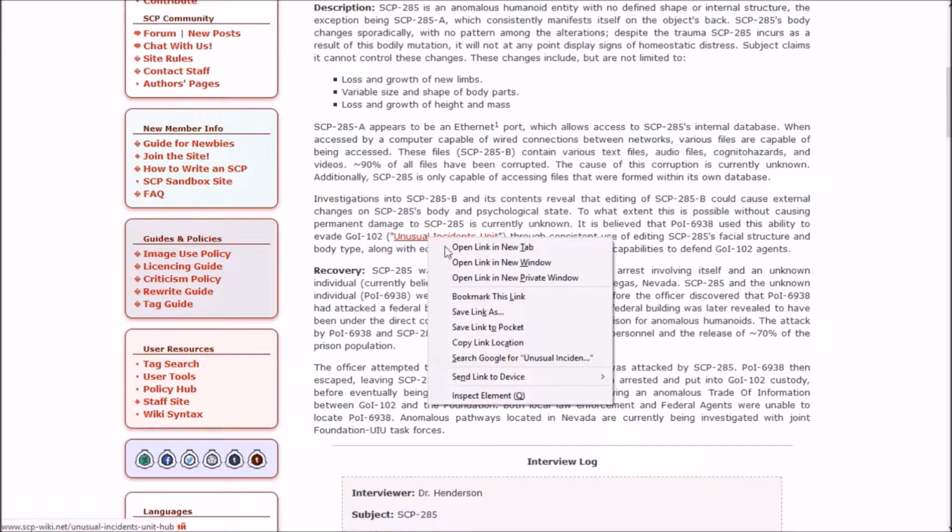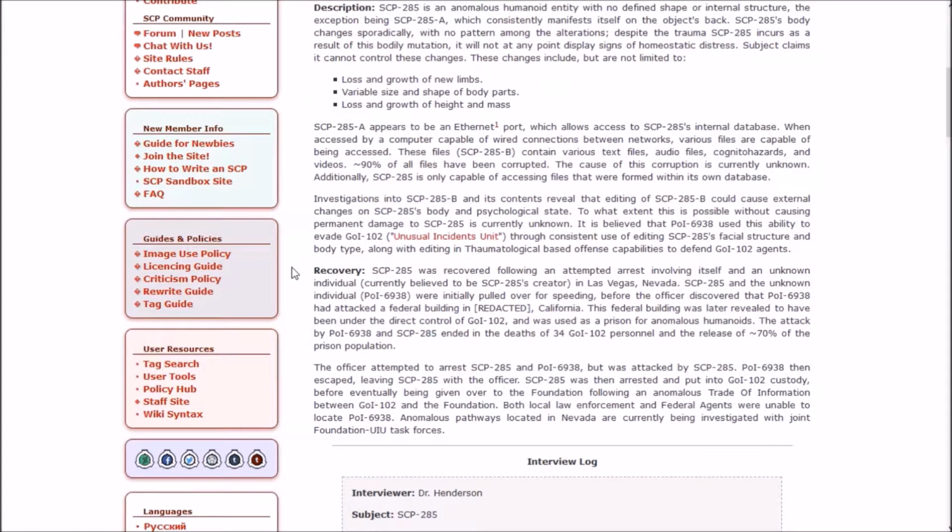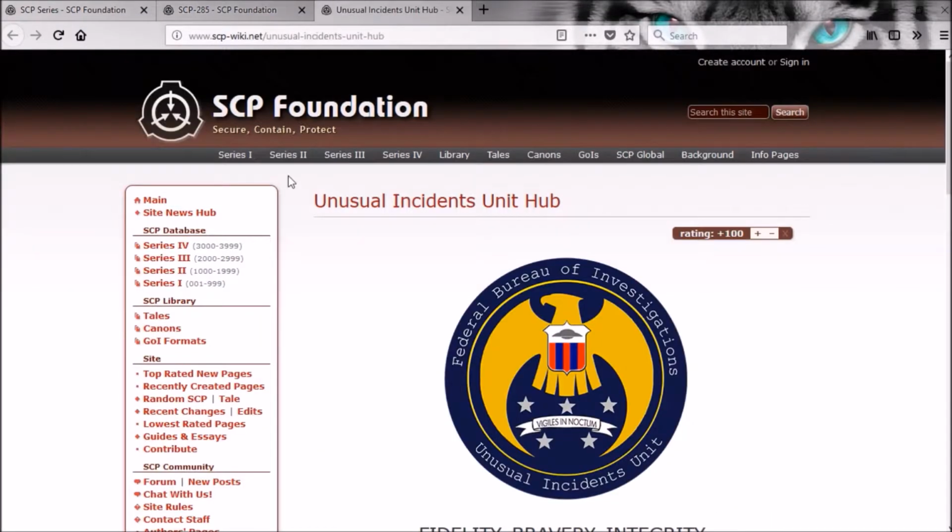Sounds like that's something. Through consistent use of editing 285's facial structure and body type, along with editing and thaumaturgical-based offense capabilities to defend GOI 102 agents. Let's just check to see what that is real quick.